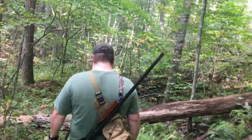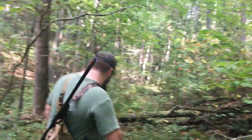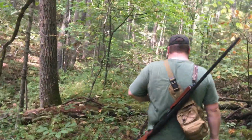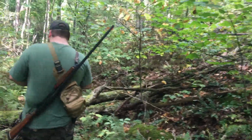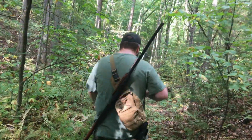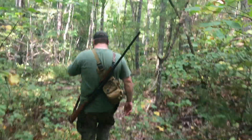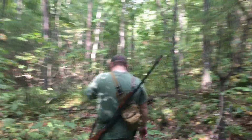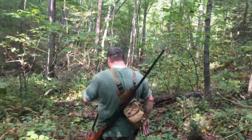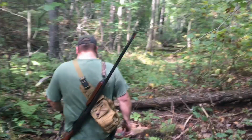Got to sit down and look for some squirrels. We seen a couple, or Jerod did, when we first started up. But so many leaves on the trees. And then as hot as it is, I was telling him, making a joke, that if we killed one, we'd have to start a fire up here and go ahead and cook it and eat it because it'd spoil before we got back to the truck.